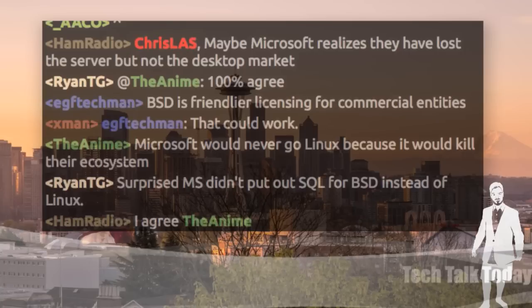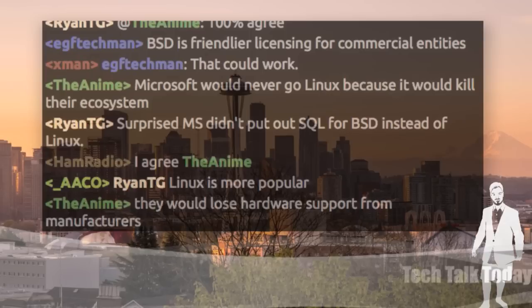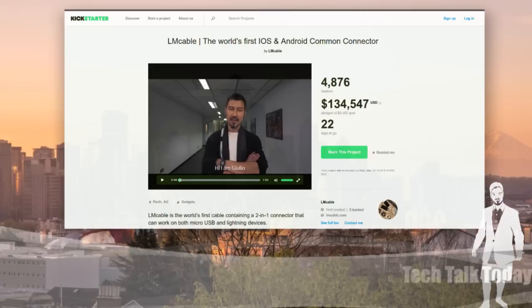It has raised $134,547 of... Geez, do they really only want $3,500? Really? What? Yeah, they only want... What? That's crazy. Anyways, it's called the LM Cable, the world's first iOS and Android common connector. And yes, they have a video.